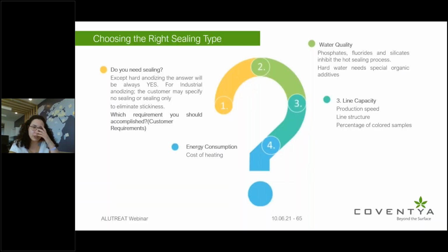So, as a conclusion, now you can answer all of these four questions. Do you need sealing? Probably yes. And if you need a sealing, what are the customer requirements and what is the water quality? Can you apply any hot seal, or should you apply cold seal? Is it too expensive to heat the hot seal? All of these questions are critical to choose the right sealing type for your production.